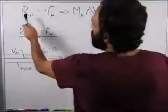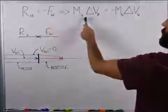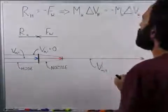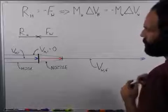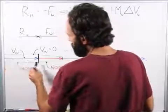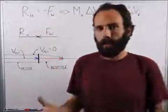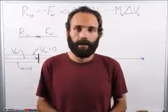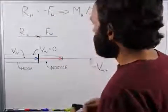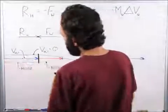And so reaction, action, and then that can be converted into the conservation of momentum, as I just showed. And so what we have is water flowing through this hose to a nozzle. And this nozzle works just like, or very similar to, the jet engine I showed in episode 5.0. So you have water flowing through the fire hose, and it gets to this nozzle.